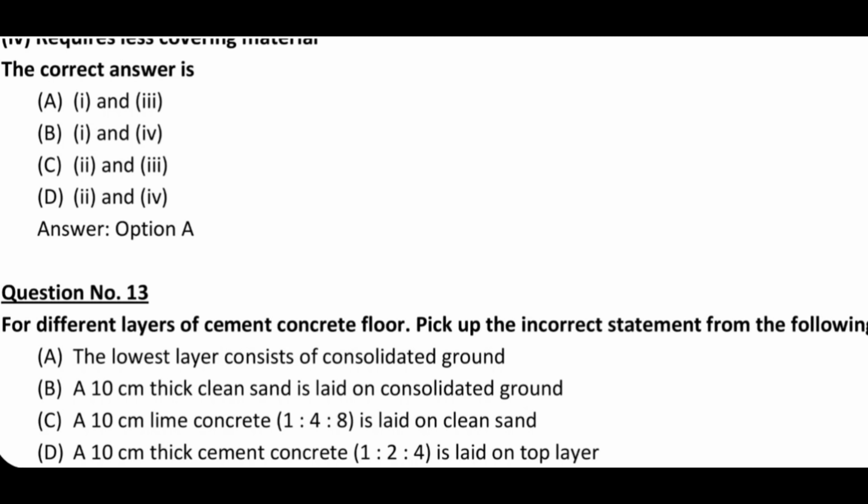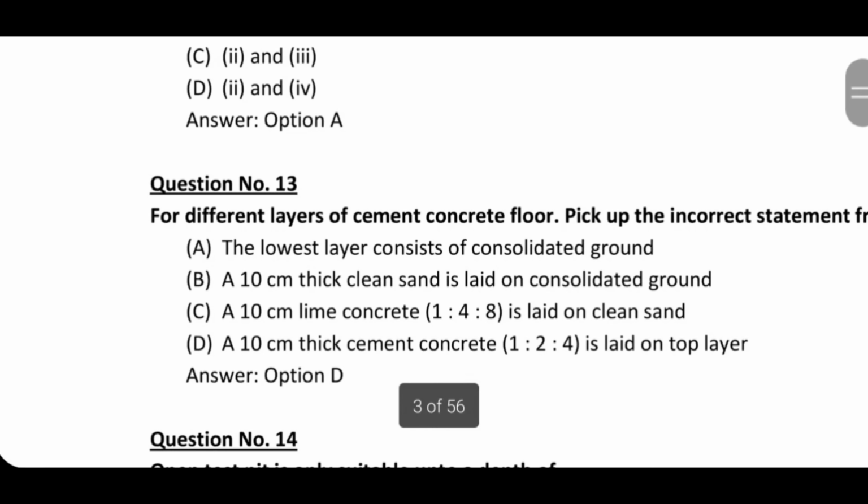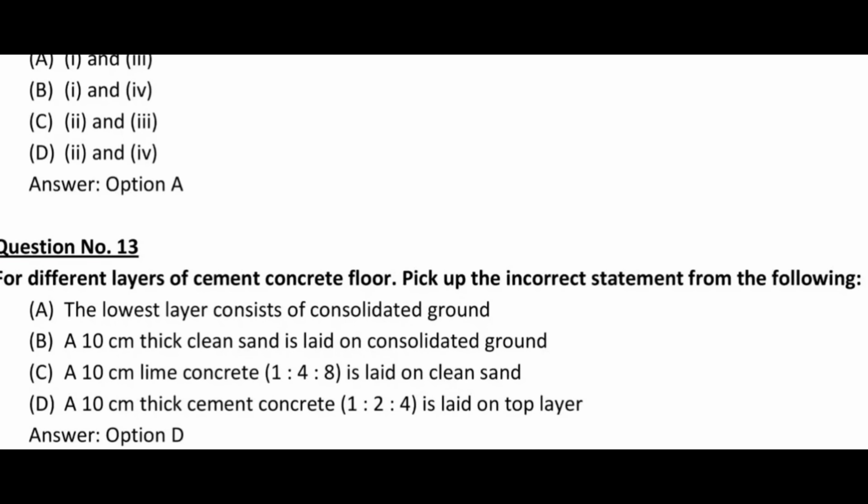So from the above, the correct answer is option D. So the correct answer is option D.